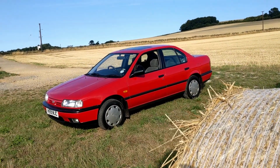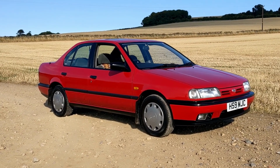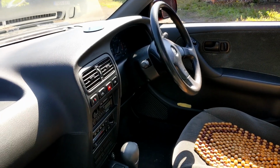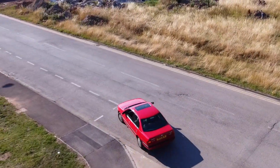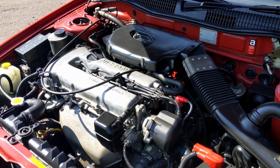Nissan Primera is a mid-sized family/business/rep-mobile car built by Nissan from 1990. The P10, which is the first generation of the Primera, was a super modern car for its day. Back in 1990, it had all of the very latest tech and what you'd expect on a car, such as 16-valve fuel-injected engines and a very fancy front multi-link suspension.